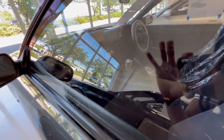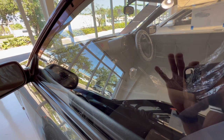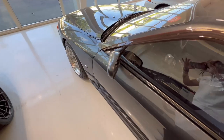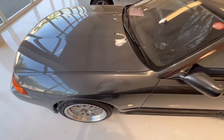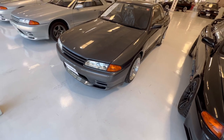It seems like all of the interiors on all of these cars are damn near new. I haven't seen anything inside of these cars that makes it look like it's the year that it is. All of these cars' interiors are well maintained, man. Very well maintained.